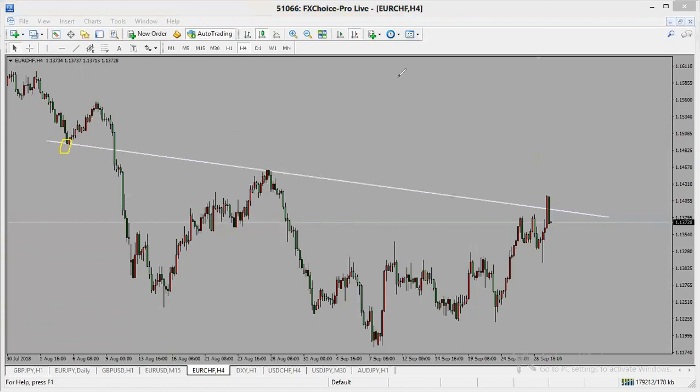Yeah, as you can see here, for example, how do you... I don't know if it comes with practice. Like that support, that resistance you just drew there. Which one? This one? That one, the trend line. The trend line you just drew now.